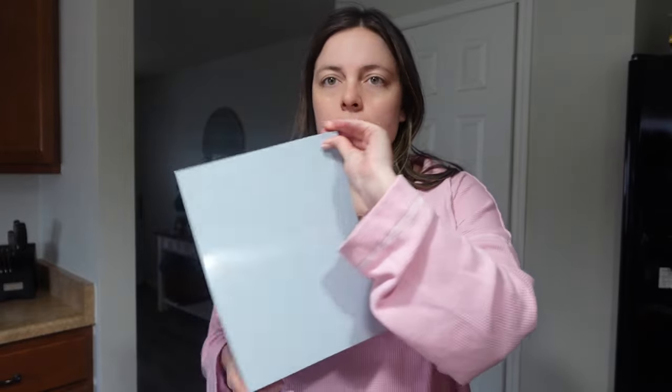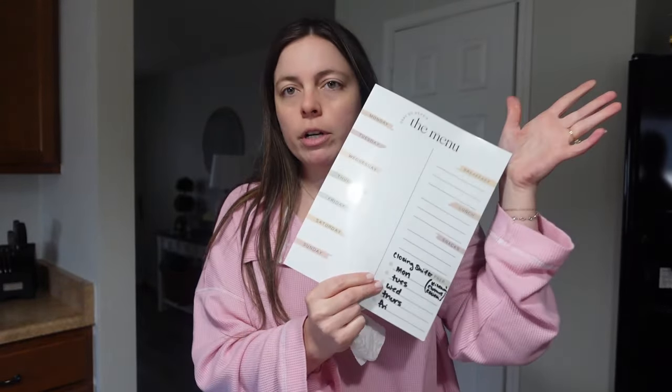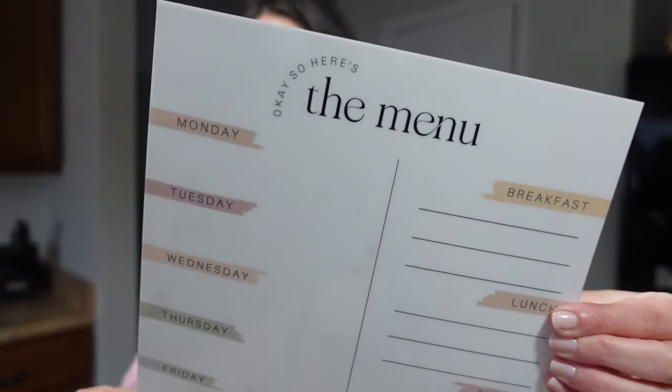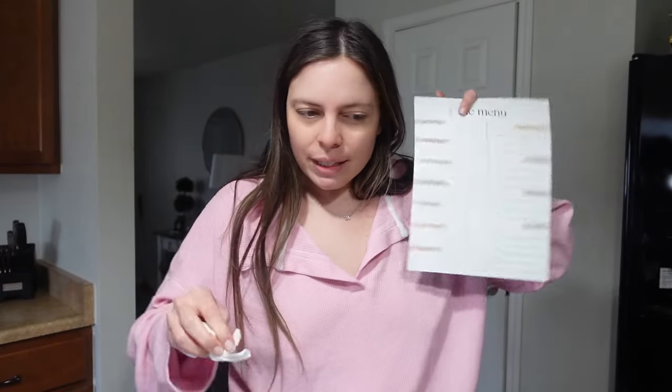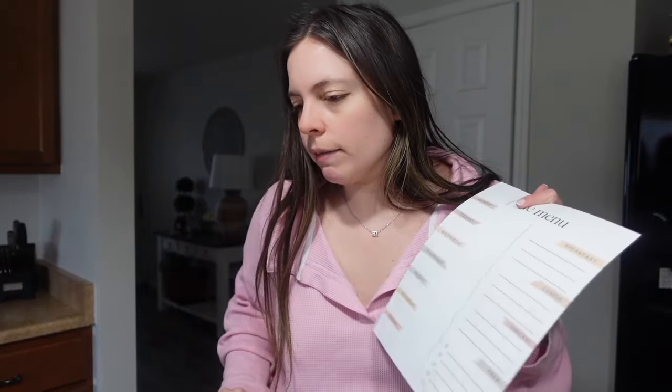Blast from the past. We're getting out the dry erase version of my meal planners. I don't think I have any more of the dry erase ones. I'll have to look. I definitely have more notepads though. If you are new here, I used to sell meal planner notepads, and then I did a magnetic one that just sticks to the fridge. And this was one of the designs. So cute. I actually had our cleaning routine that we never once did written on here, so let's just erase that, okay? And I'm gonna fill it out because I did a little meal planning this week.